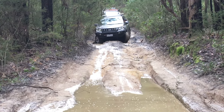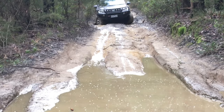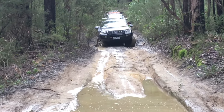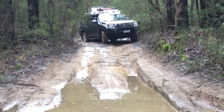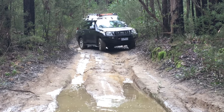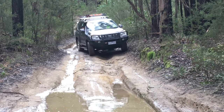He's trying to climb out of those ruts. He hasn't got a lift either. That's a standard height Prado. It's got KO2s. He's still chasing a lift though. It'll be coming soon. He's out of the ruts for the main part, so that's the good news.